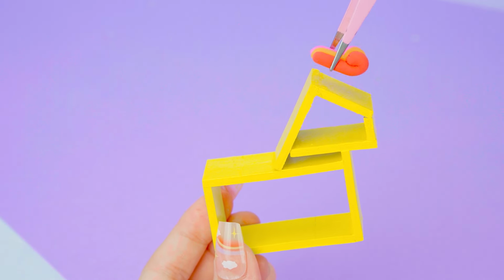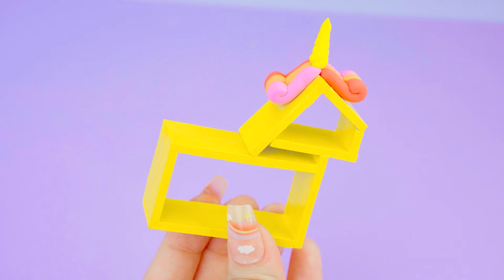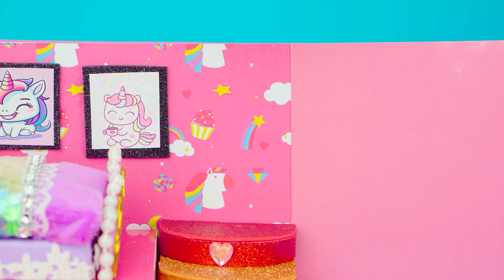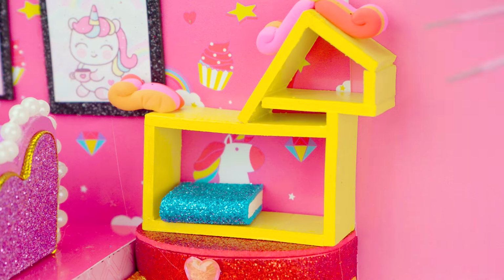Needs a cabinet to store a few small things, so I will make a unicorn bookcase from cardboard. Wow, that's wonderful! Put on a few tiny things to fill the empty space.